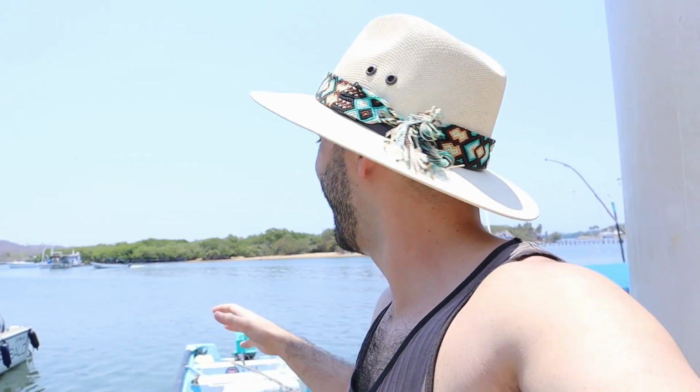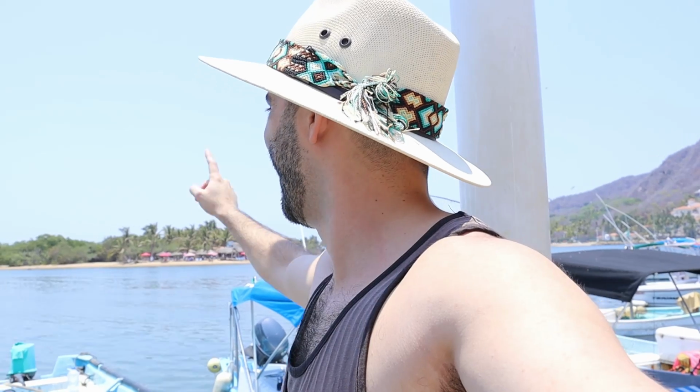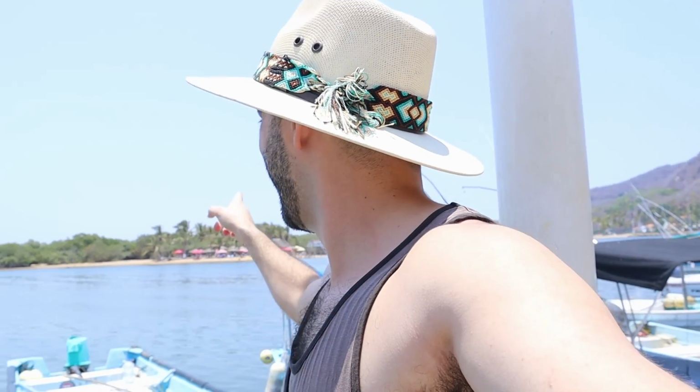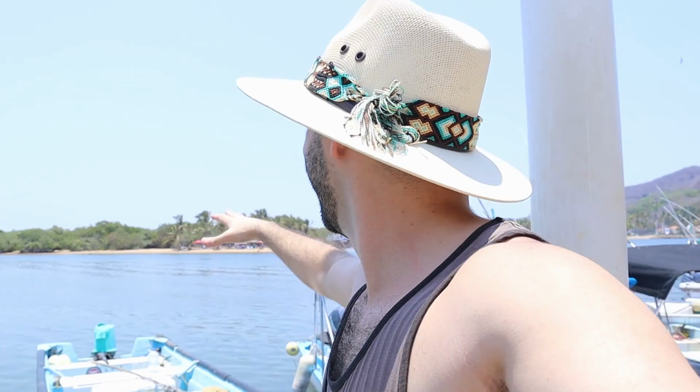This is the anchorage here in Barra de Navidad. At the other end of the water you can see that there's a restaurant on an island out there among the wetlands. It looks like absolute paradise. I'm gonna inquire as to how one gets all the way out there. Tranquil, placid beaches and palm trees.